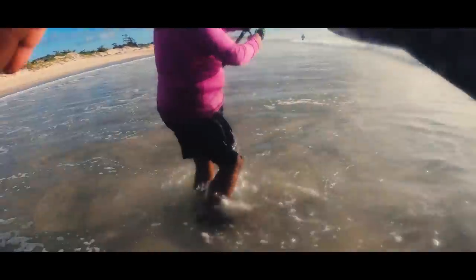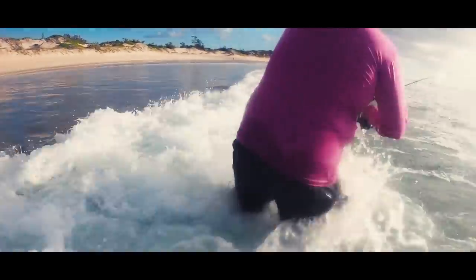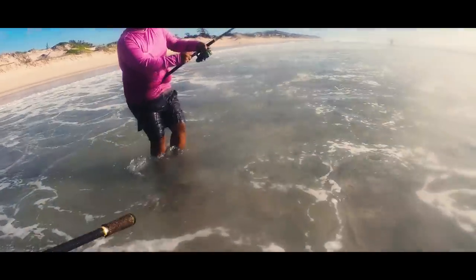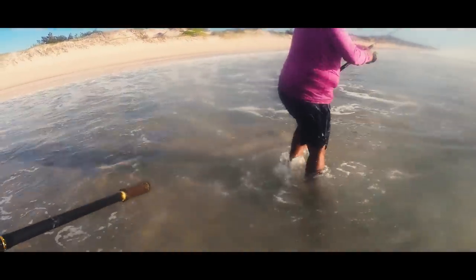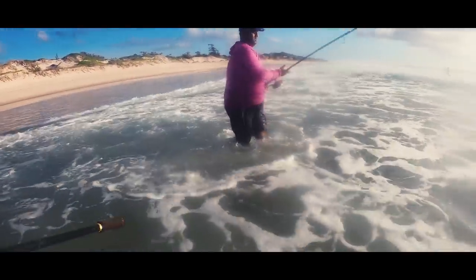Now walk all the way back. You go on dry sand and we'll grab the fish for you. Walk out. Go all the way out. Queenie. Walk it out. A nice little queenie. Oh, he's such a strong fighting fish. Yeah. Awesome fish. Then I'll trim away. Awesome! Well done!